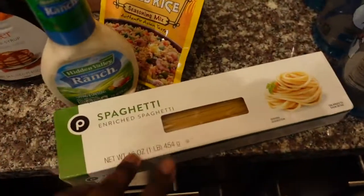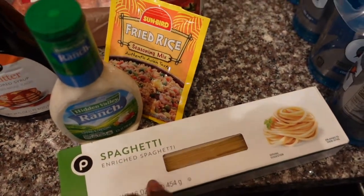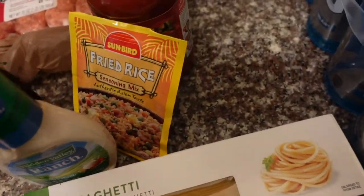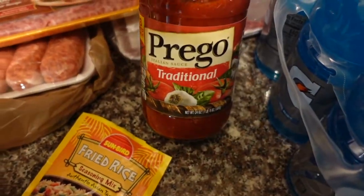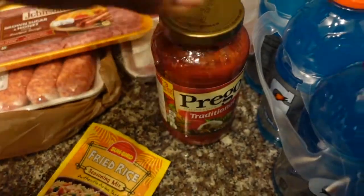I got some spaghetti noodles from Publix because I'm making some spaghetti tonight, which I'm going to put in this vlog because this vlog is going to be really short. So I'm going to include my first cooking meal, yada, yada, yada. Then I got some ground beef for the spaghetti, of course. Then I got my pasta sauce. And this honestly isn't the one I normally use, but I'm going to use it today.